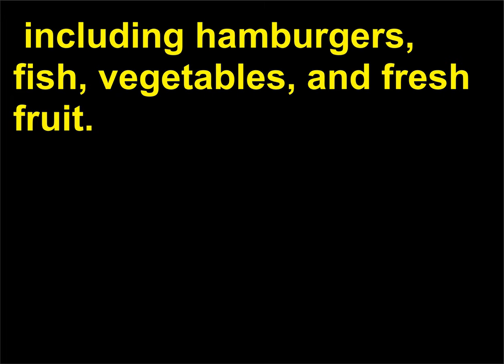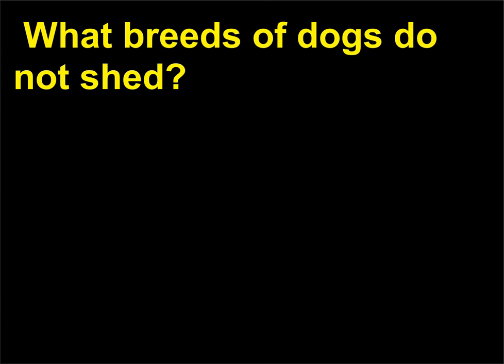What breeds of dogs do not shed? Poodles, Kerry Blue Terriers, and Schnauzers do not shed.